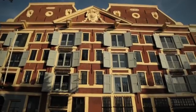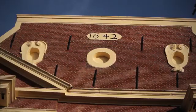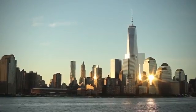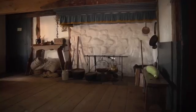Amsterdam was lucky enough to preserve its historic buildings. New Amsterdam wasn't so lucky. But I'd say, cherish what you have, even if it's just a few beams.